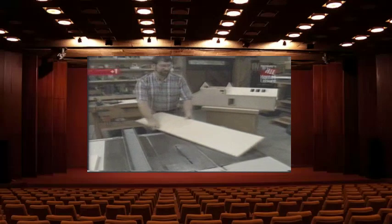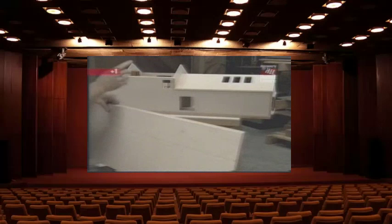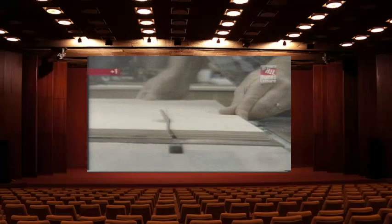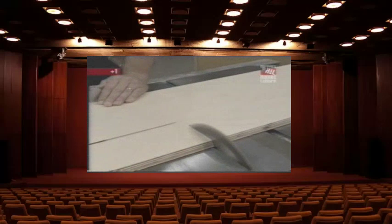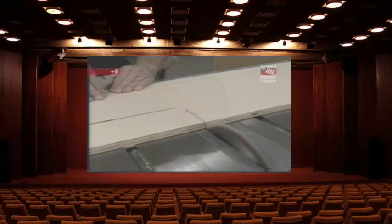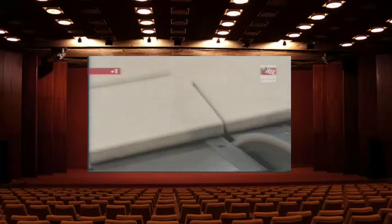Now I've adjusted the rip fence to make the beveled cut where the roof steps down over the workshop. It's the same pitch. That's all the cross cut I can get with the table saw. I'll finish the rest of it by hand.